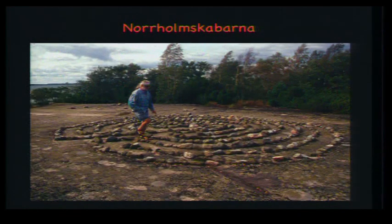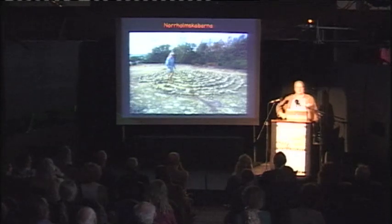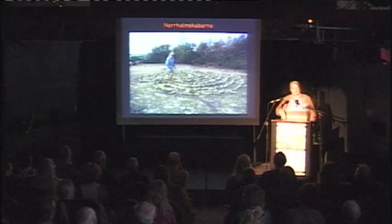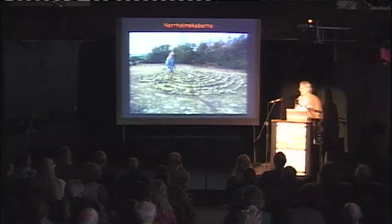Now, Sweden has more labyrinths, other than modern labyrinths, than any other country in the world. Especially if you include the Gulf of Bothnia and Finland and Estonia as well. And they were built by fishermen, right on the coast. That Tibla one we saw was Viking. These were started around 1500 and continued till about the beginning of the last century. And they were walked by fishermen for a good wind and a good catch.